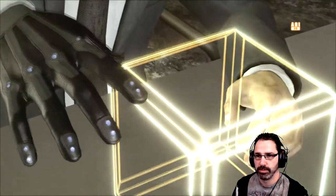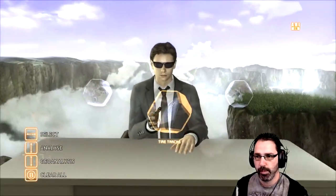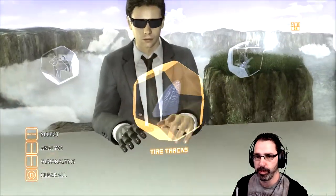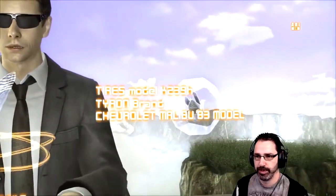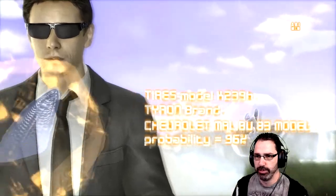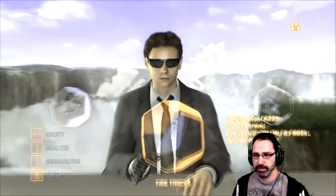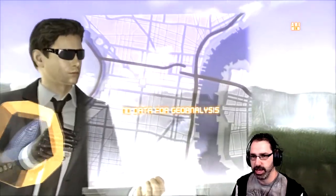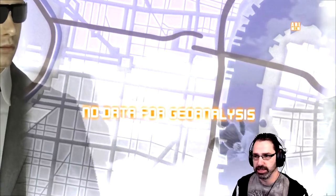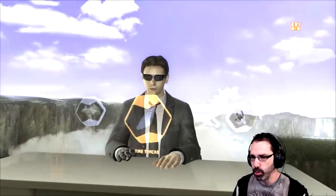Clues. Tire tracks, tire model. It's a Tyron brand, the Chevy. Car is probably a Chevrolet Malibu 83. That's what I was thinking. Let's do a geo analysis on that. Okay, yeah. No data for geo analysis. Okay. All right. I didn't think so, but I just wanted to double check. This is the way I work, gang.